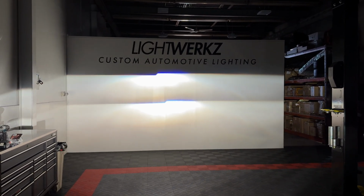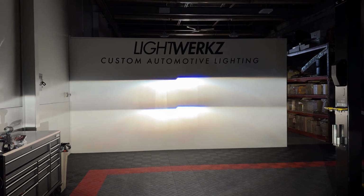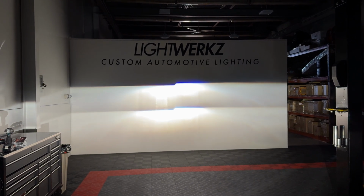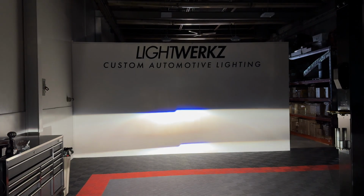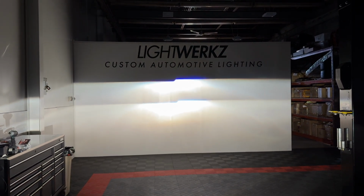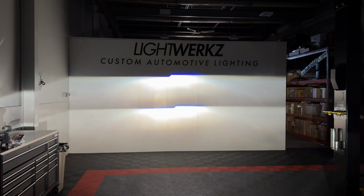So you shouldn't be comparing a cool white bulb versus a top performing warm white bulb, but these two bulbs are compared pretty often, as are the CBN versus the CBB. So we'll do the CBB next. Maybe just for fun, we'll close out with the Lightwerkz laser versus the CBB, because that's a very stark difference.